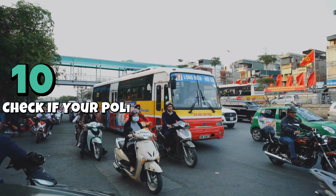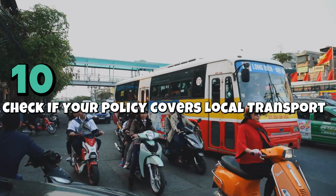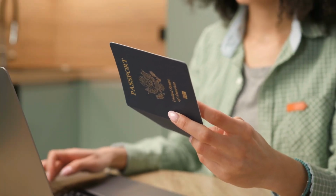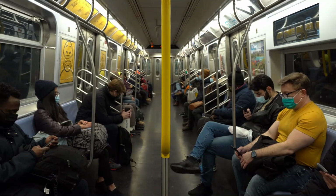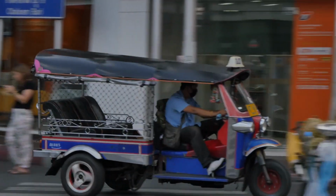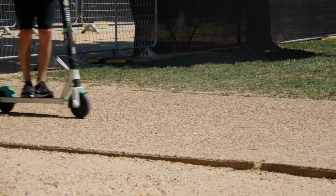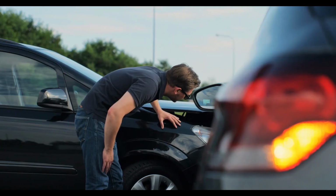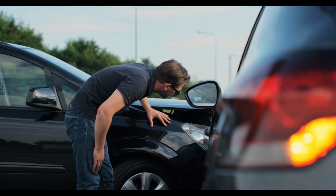10. Check if your policy covers local transport. One of the biggest surprises is that many standard travel insurance plans only cover commercial flights and some public transportation like trains or buses. But if your trip involves local modes of transport, like rented scooters, taxis, ferries, or rideshares, you could be left unprotected if an accident or delay happens.